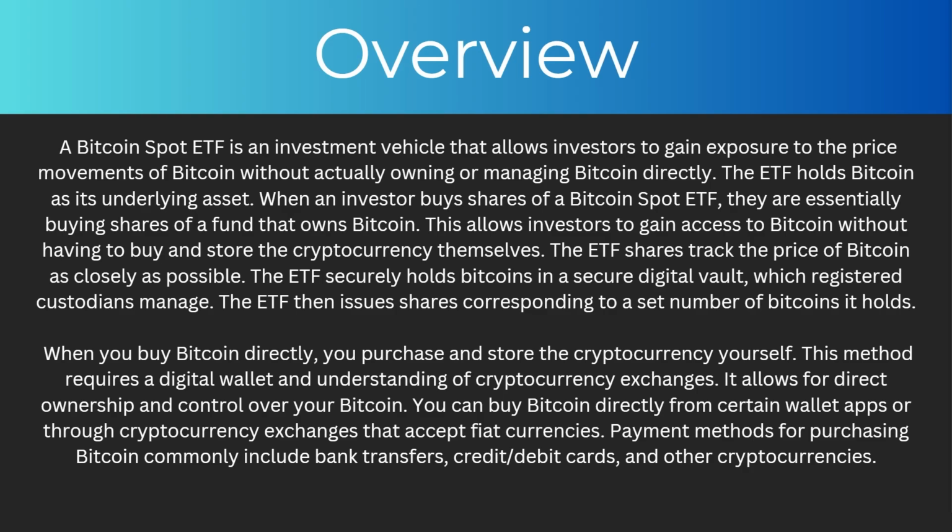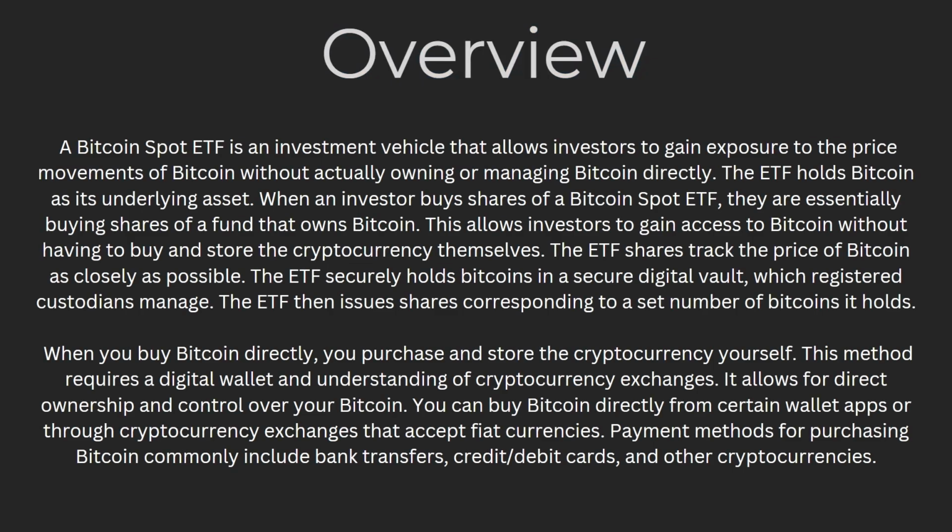But when you buy Bitcoin directly, you purchase and store the cryptocurrency yourself. This method requires a digital wallet and understanding of cryptocurrency exchanges. It allows for direct ownership and control over your Bitcoin. You can buy Bitcoin directly from certain wallet apps or through cryptocurrency exchanges that accept fiat currencies. Payment methods for purchasing Bitcoin commonly include bank transfer, credit or debit cards, and other cryptocurrencies.